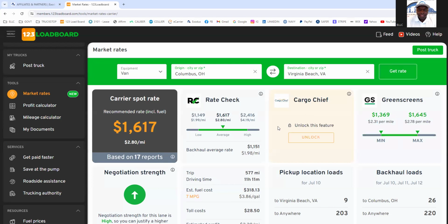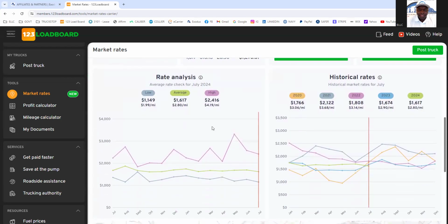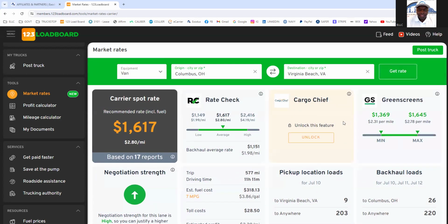So you get to see information in there, and you get to utilize the tool, the rate analysis and things like that. Historical rates, spot market data, a lot of good information as a dispatcher to keep you in the loop and in the know of what's going on in the industry. Carrier spot market rate, carrier spot rate, right? 2.80 a mile, 16 something, 16, 17.